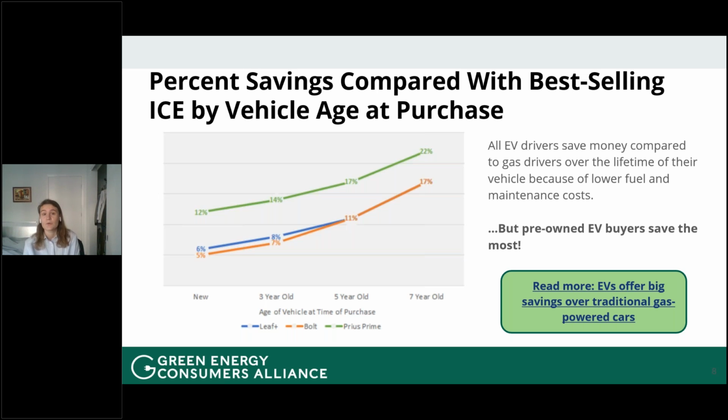And that has to do with a couple things. Namely, when you're buying pre-owned, you don't see as high of an upfront cost with that purchase price. And so you get a better deal there. But also, as gasoline-powered cars age, they tend to have more serious engine problems that end up costing second and third-hand owners much more to repair, especially if the vehicle has over 100,000 miles or so. But with electric cars, you just don't see as high costs for those end-of-life repairs. And so the percent that you end up saving ends up being much more favorable for pre-owned buyers, though all electric car drivers are saving over the lifetime of their vehicle.